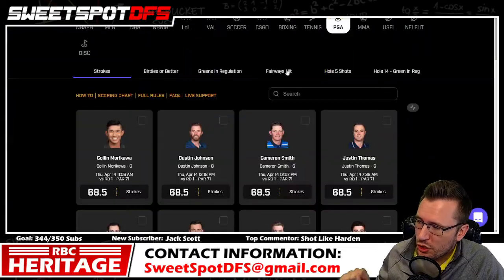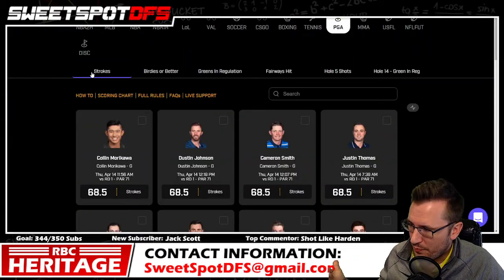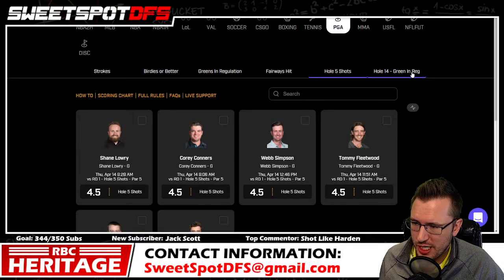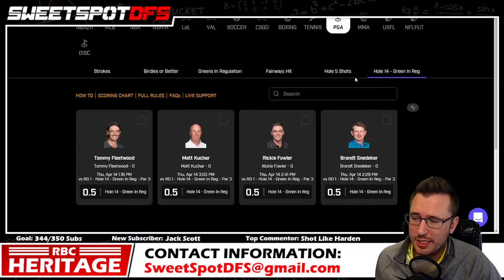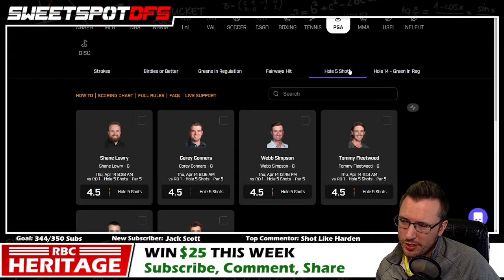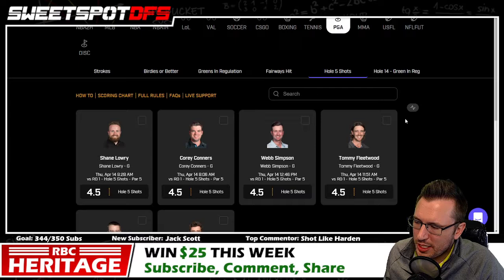But going into the boards that PrizePicks has, there's 6 of them: strokes, birdies or better, greens in regulation, fairways hit, hole 5 shots, and hole 14 greens in regulation. Now, I don't really like to focus on some of these. Hole 5 shots are usually, or if they have single holes, it has to do with a par 5.